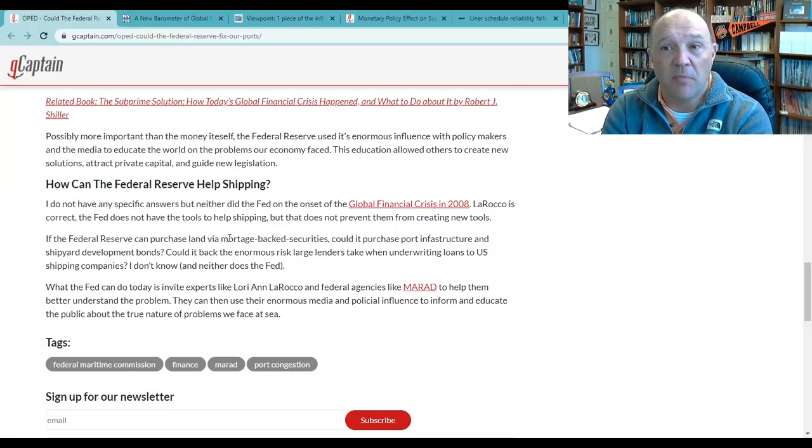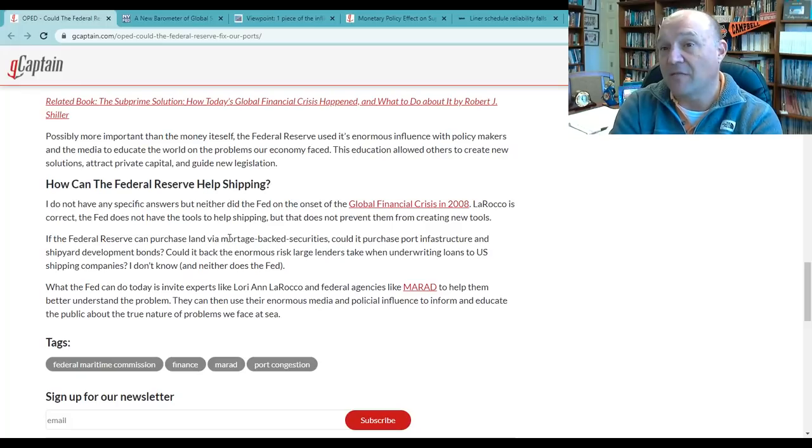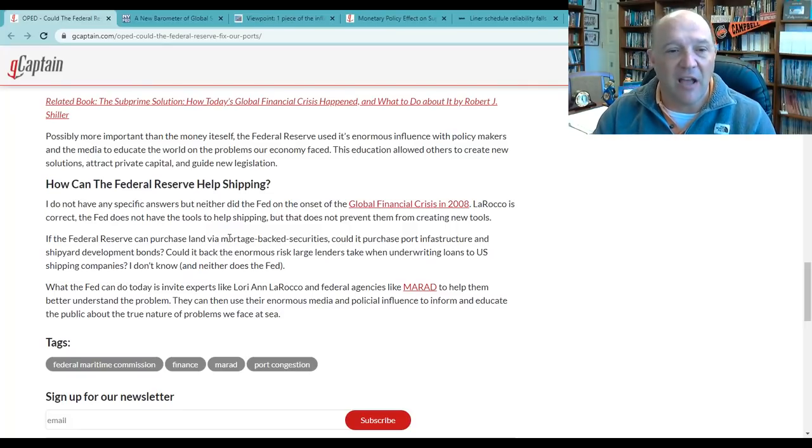Government investment in shipping has been done at many times. It was done during the Shipping Act of 1916. It was done under the Merchant Marine Act of 1936 and 1970. It's been done at times to mitigate risk of investment in shipping, because in truth, when you invest in shipping, you don't get immediate returns for years at a time.